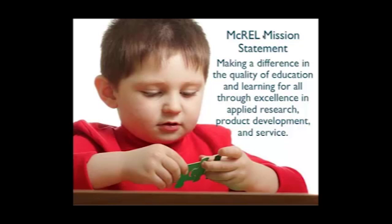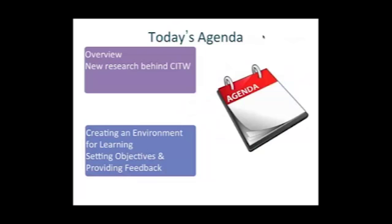Just briefly about Mccrone, our mission statement is to make a difference in the quality of education and learning for all through excellence in applied research, product development, and service. We really want to make a difference in the quality of education. That is our mission, and in order to do that, we need the help of every classroom teacher out there. Mccrone doesn't work directly with students, so we want our work to influence the work in the classroom, that way making a difference for all kids.